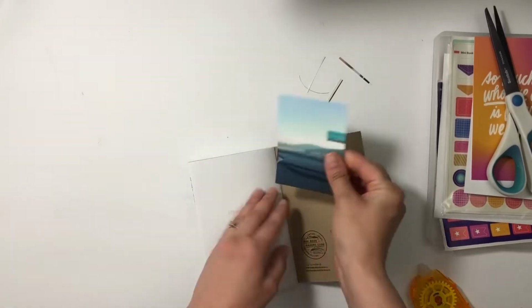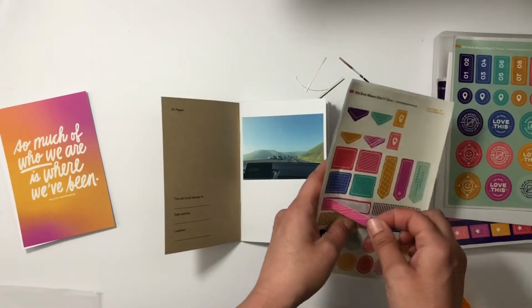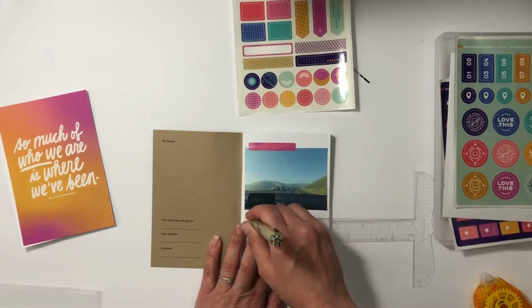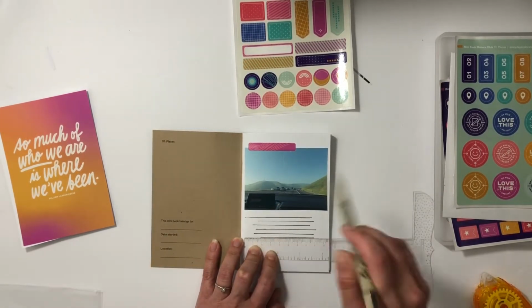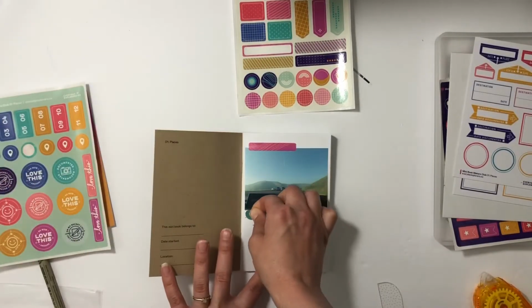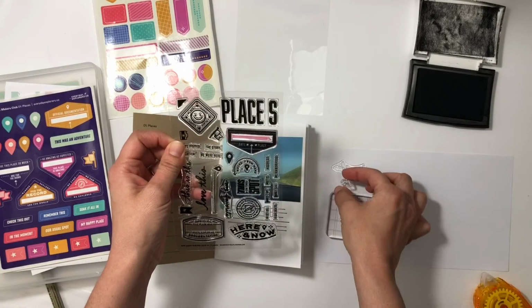I also took that last page and I measured it, and it was about 1.5 inches by 1.75. And so I just decided to do some random photos, and I'm going to make a random page. So I'm starting off this little notebook with an on the road photo, and then I am going to use pretty much all the stickers throughout this page and the stamp set.